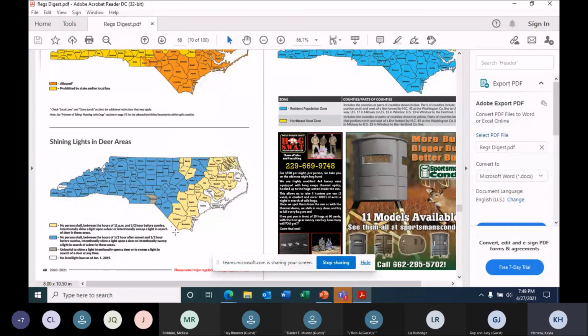And then in some counties, like the ones in yellow, you can't shine between the hours of 11 p.m. and half an hour before sunrise. And then in some counties, you cannot shine between half an hour after sunset to half an hour before sunrise. So in some counties you can't shine at all. It just depends on where you're at. So the main thing is, if you're in a county where you can shine, you can do it. Just don't have a weapon in the vehicle.